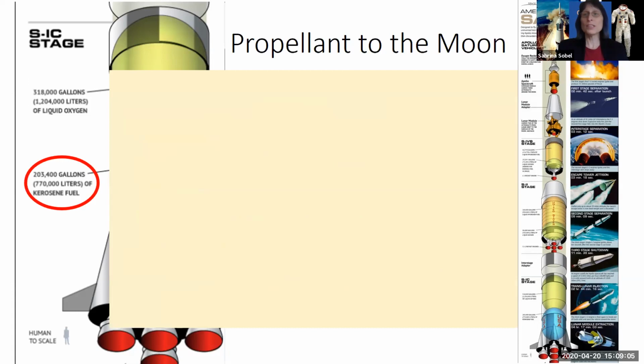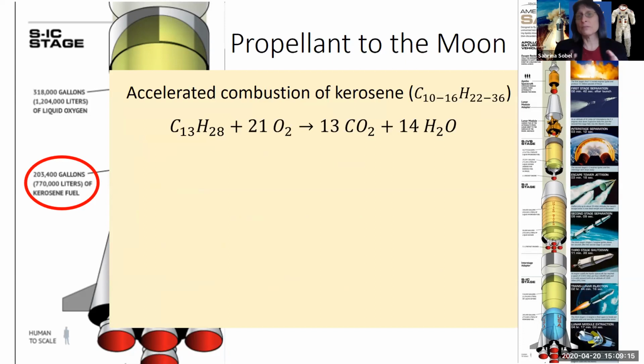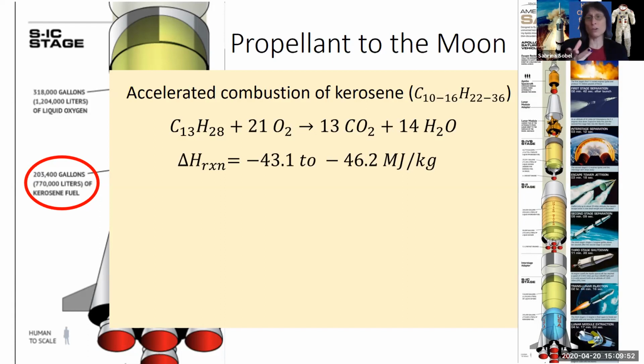Okay, so how much heat energy are you getting out of that? So we assume an average composition for kerosene. We're going to assume C13H28, that's sort of between 10 to 16 carbons and 22 to 36 hydrogens. And if we do the balancing of our chemistry, we find that for every average kerosene molecule, you're going to need 21 oxygen molecules. So there's a 21 to 1 ratio there for complete combustion to carbon dioxide and water. And so we can look up what the enthalpy of reaction of kerosene is. It's been well studied. Depending on its exact composition, it'll have a range of 43.1 to 46.2 megajoules per kilogram of heat energy that is given off. That's why it has a negative sign.